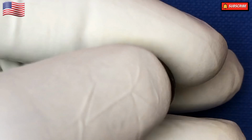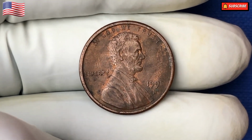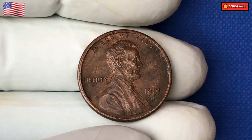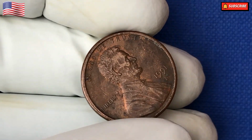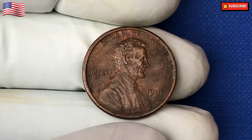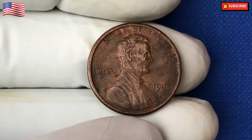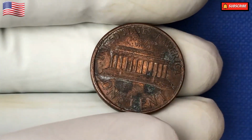Imagine finding a coin that's been hiding in your collection or loose change for all these years, only to discover that it could be worth tens of thousands of dollars. It's not as far-fetched as it sounds. Collectors are always on the lookout for rare and unique coins, and a 1991 penny with a double die error could make you a significant profit.